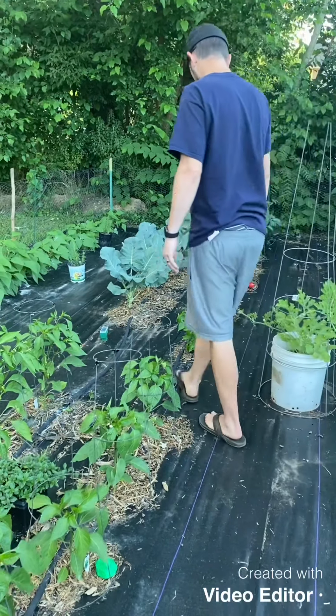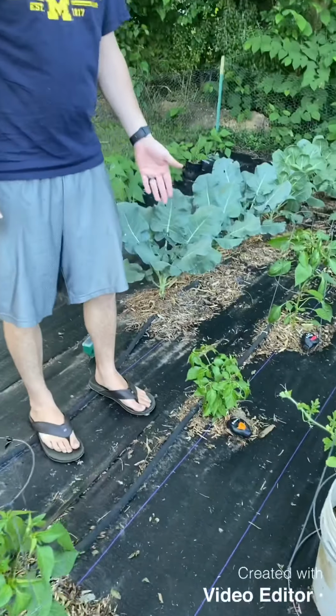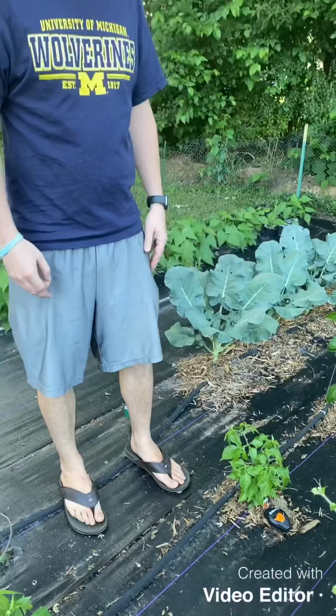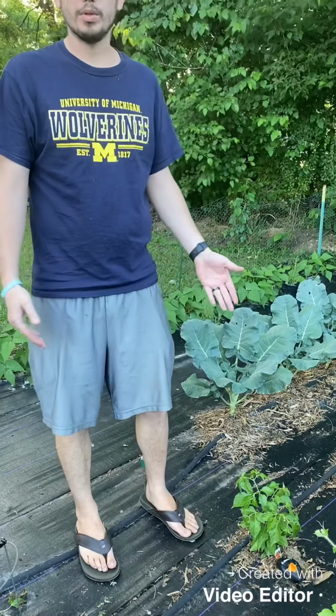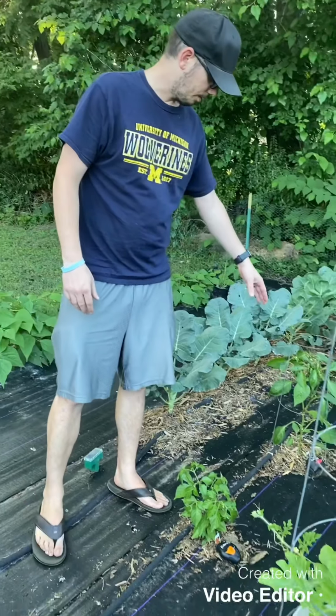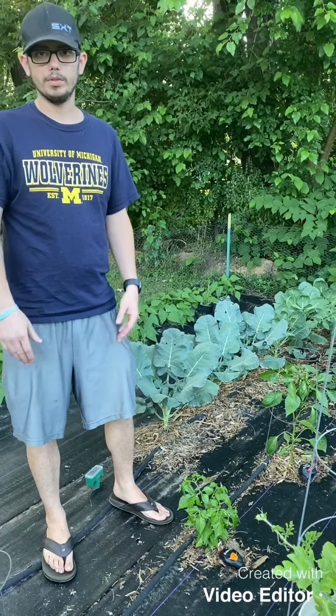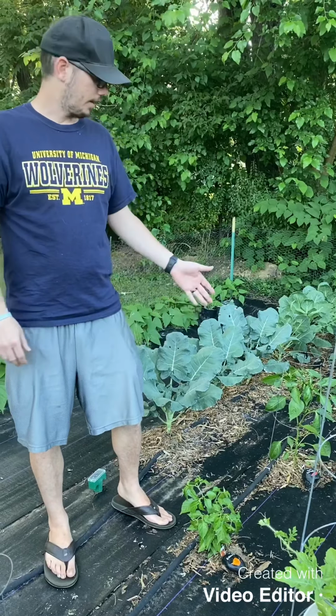Over here we got our habanero. We don't eat too many habaneros, but it's nice to have one for chopping up in some salsa to make it a little spicy. And over here is a Carmen red pepper. It's supposed to be like a regular red bell pepper, just a little more long, and it's supposed to have good flavor. So it's our first time. We'll see how that goes.